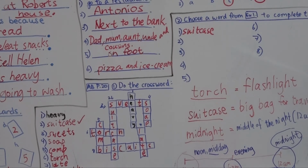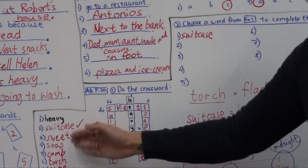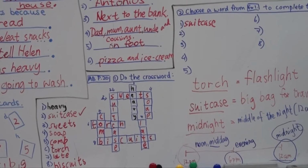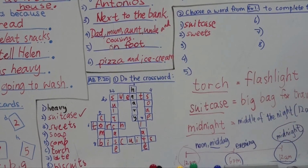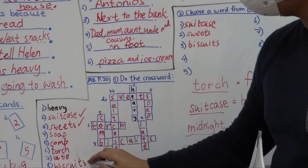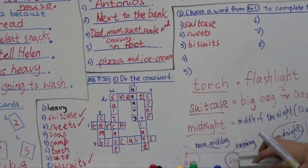Question number 2. He's going to stay at Robert's house. They're going to eat blank and blank. They will eat 2 things. What can you eat from exercise 1? Can you eat a comb? You can't eat comb. Can you eat soap? No, right? So it should be sweets. What else? Sweets and... Right, biscuits. So sweets and biscuits. Alright, so we have 4 more to go. Is it correct? Alright. So we've done suitcase already.